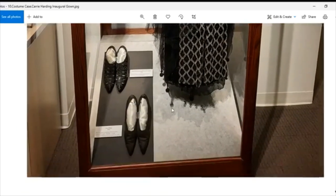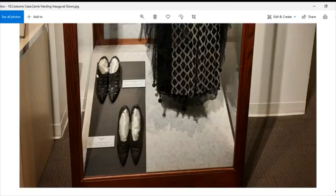We happen to have both of these sets of shoes were Carrie Harding's shoes, and this pair on the top were the shoes that she wore with this inaugural dress. But both are pump style women's shoes. The ones below are more of a silk style, where the ones on top that were worn with the inaugural dress are beaded.